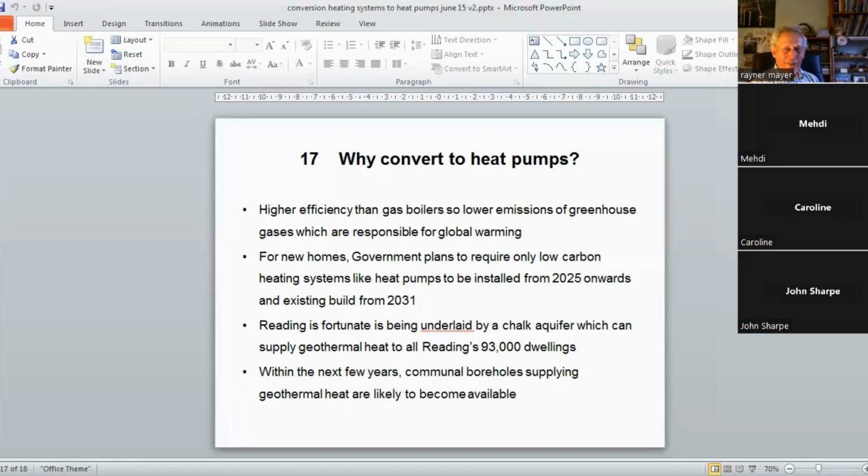So that's my viewpoint, and I have discussed this with them. I have tried to influence them at a level where they might be interested, simply because of the conversion of all 93,000 houses in Reading. John Sharp or John Booth, do you want to please add to what you've done?